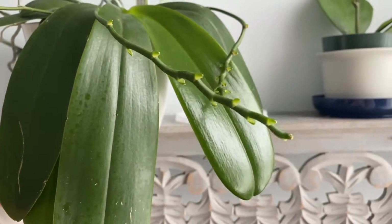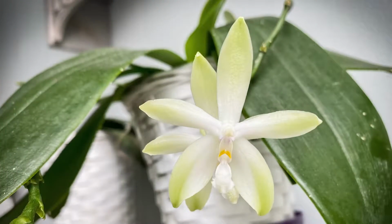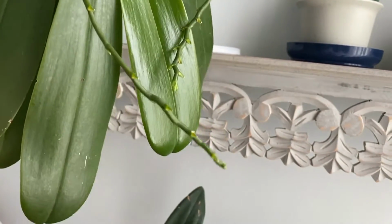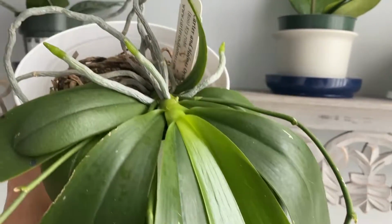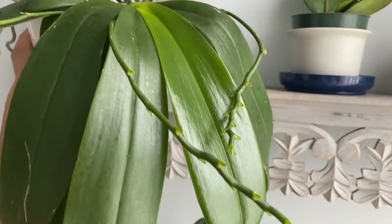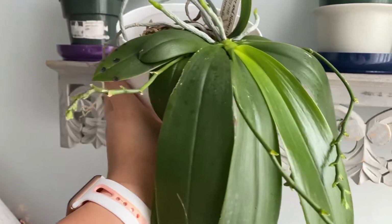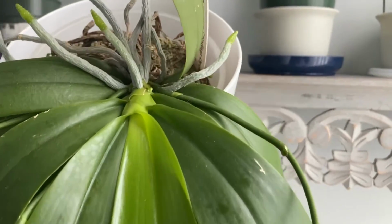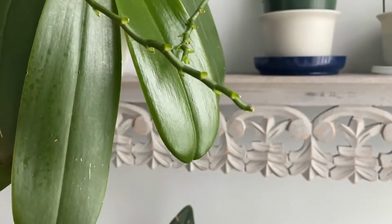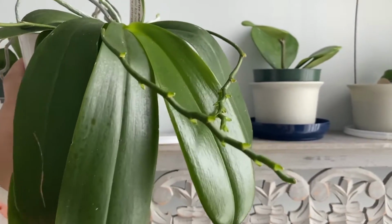It just finished its last blooms, but I'm gonna put a picture on the screen so you can see how beautiful the flower is. This is a very big flower. I think I've had this one for about 2 years now. Look at the new leaf, it's so shiny, so pretty, and it just has tons of flower spikes. It keeps growing flowers. I even get flowers from it during the winter time. But it's definitely a very beautiful flower species.